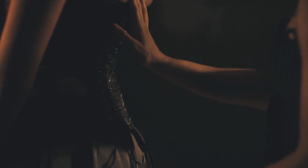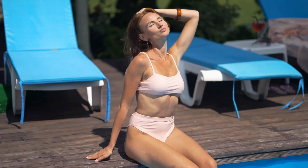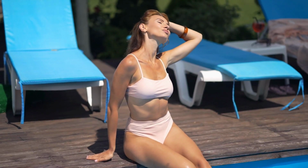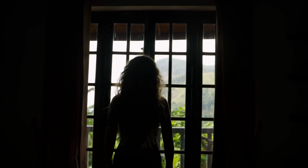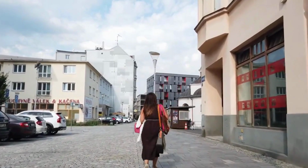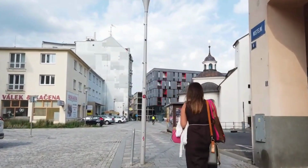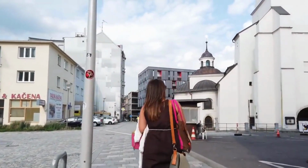Number 3, the adult film industry. Ready for a surprise twist? The Czech Republic is a global heavyweight in the adult film industry. You might think that the US corners that market, but according to a 2019 study, the Czech Republic produces around 13% of all adult content worldwide, an impressive feat for a nation of only about 10.5 million people. Alongside Hungary, it's the top producer in Europe.